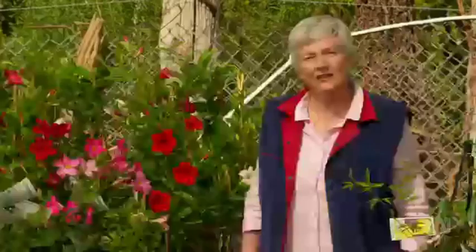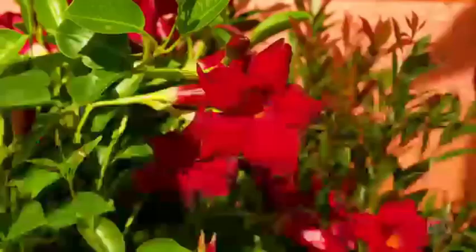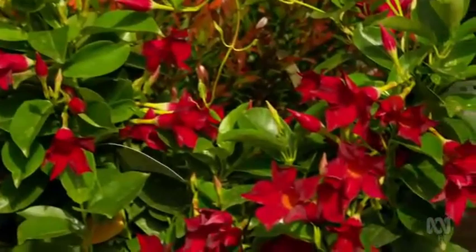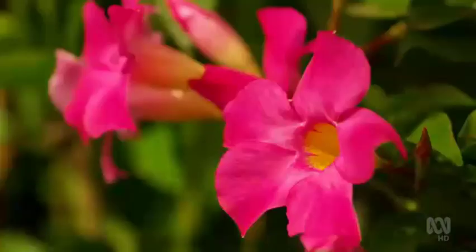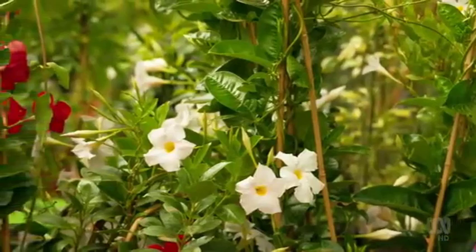Given a strong trellis or a fence to climb on, you can hardly beat a mandevilla. This really fits the bill because those trumpet flowers keep going all through spring and summer into autumn. They slow down a little bit in winter, but the colour of those flowers is just intense. You can get them in pink or scarlet or even white, but it's the really colourful ones that I love.